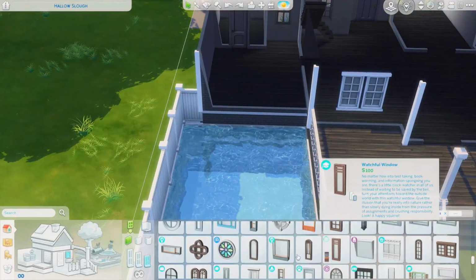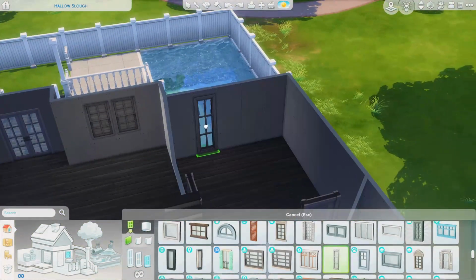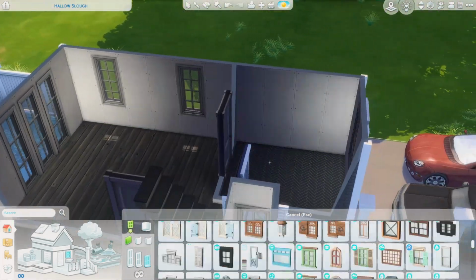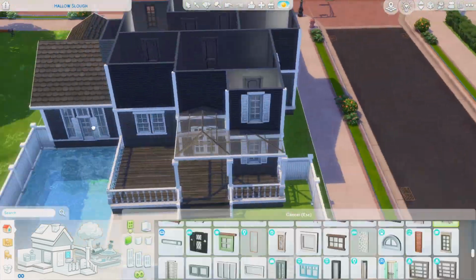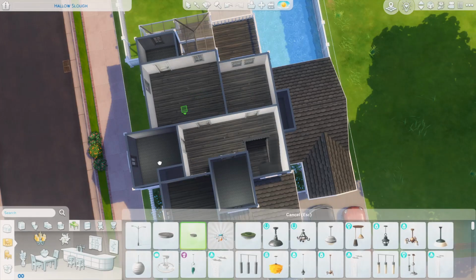But if you can't tell, I'm a giant fan of suburban homes. I think in real life, my dream house is actually a suburban house. I know a lot of people probably say their dream house is really modern, like a Barbie dream house or things like that. But no, I think my dream home is quite literally a suburban home in Willow Creek.